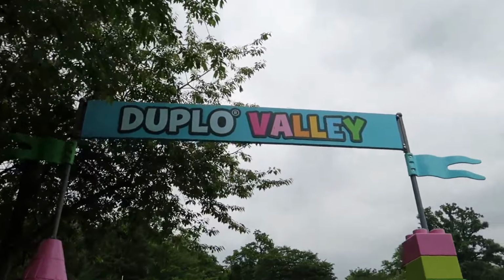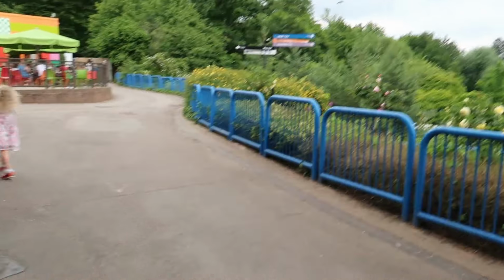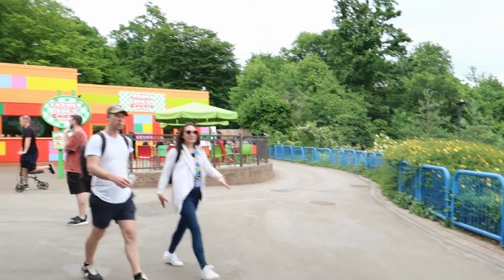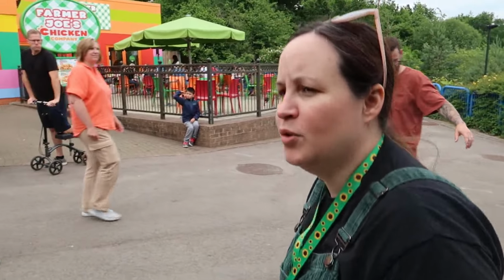So just entering Duplo Valley again, where Mum's famous fairy tale boat ride is. But we're not going on that, we are heading to the play area. You sit with Blake in the play area, I might go on the fairy tale boats. Why have I got to sit with Blake? Why can't I go on the fairy tale boats? You didn't want to go on it.